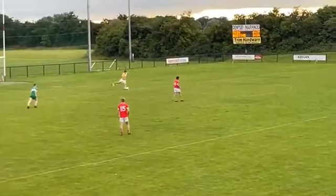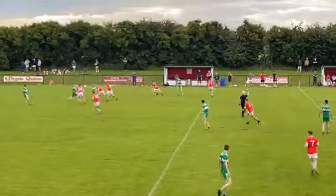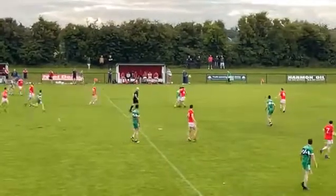So Bective now have moved Brian Cantwell, the number 14, back inside. He's the only man inside in the square. Kick out to the far side. Bective have picked it up. An advantage is being played by the referee for Bective for a foul. The man who had the ball was fouled. He hurries the free kick.